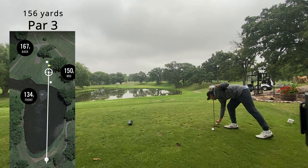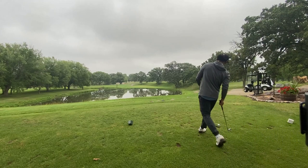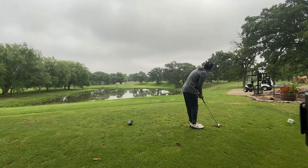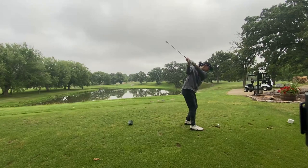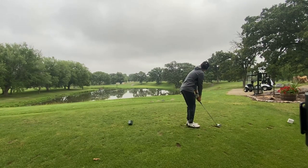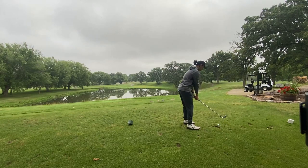Hole number 14. Nice little par three over water. 156 yards, pin was back, so it was playing like 166. I was like, okay, the wind's a little into me. I could probably afford to hit a 7-iron here. It'll get on the green. So that's what I pulled, and something felt wrong on the backswing, so I had to reset. I gotta start doing that more often. If something doesn't feel right, I just gotta step away and reset.